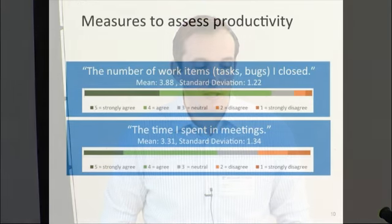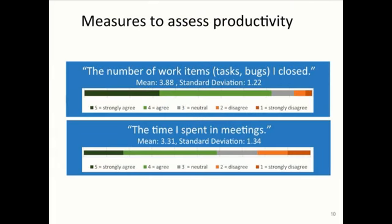Now, we also asked them how they want to assess their own productivity. And we presented them 23 different metrics. What we found is that the most prominent and most positive one for developers was the number of work items I closed, which is not surprising given what we found just before. But overall, based on the answers from the 380 people, for the 23 metrics that we had, it was always an individual combination of metrics that somebody wanted to see to assess their own productivity. So it really differed by person what they thought was most important to assess the productivity of the day. So there wasn't one single best metric in this case.